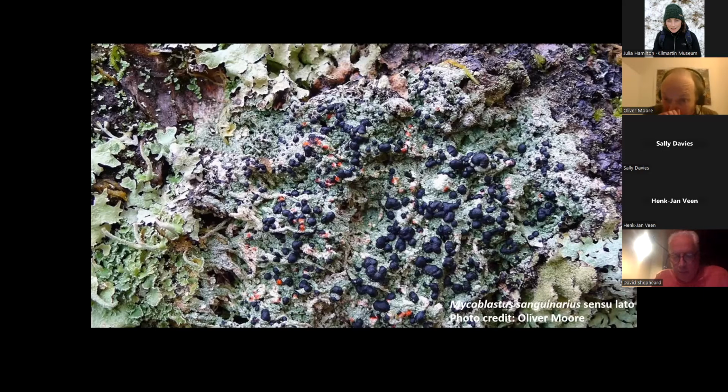But now lichenologists have worked out that actually there are two species involved, and you can only really separate them with confidence by looking at a section of the reproductive structure using polarized light. And there's now a species which seems to be more associated with the temperate rainforest, and that's now known as Mycoblastus sanguinarioides.